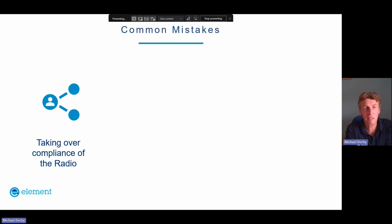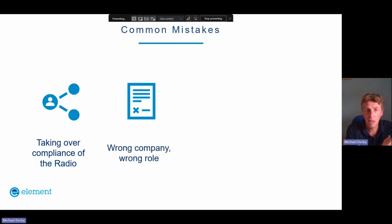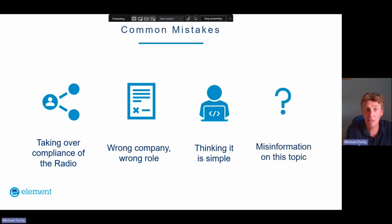It's an important thing to understand that when you buy a module, you take over responsibility of the compliance of that module and any changes that happen to it. It's important to remember everybody's role. If a test lab has said, don't test that, you don't need to test that, it might be really, really good advice from the test lab. But remember, legally, it's your responsibility to decide whether you accept that advice or not. Thinking it's simple is a common mistake, and reading all the misinformation on this topic.